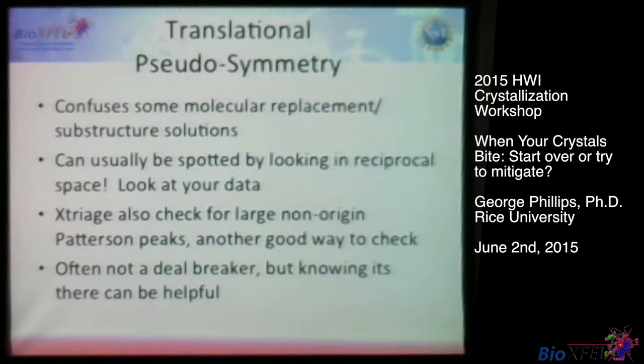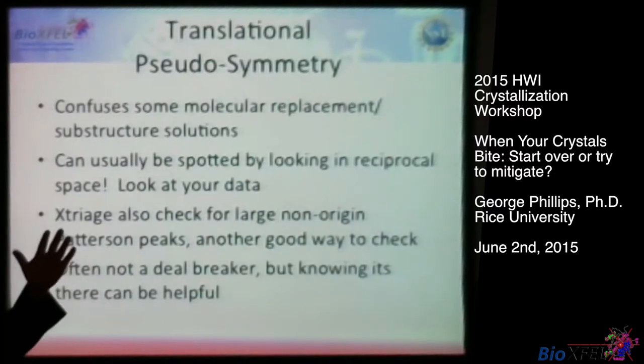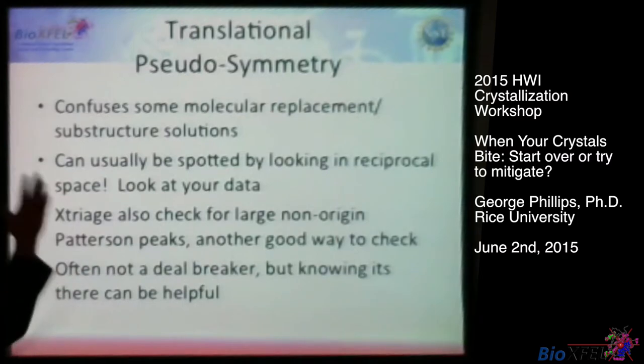So maybe you don't see anything interesting in the self-rotation function. You might see interesting things in a Patterson function, however, that gave you some clues. To be on the lookout for this kind of thing, the best thing to do is look in reciprocal space. It's hard for me to get my students to actually look at the data. You can make plots of reciprocal space. Once you have your data processed, or even before, if you have fancier software, you can look at reciprocal space. You can pick an arbitrary zone and a level and plot your data.